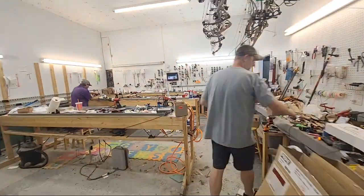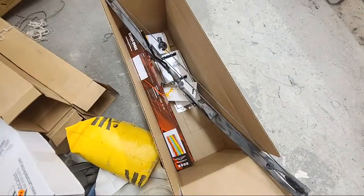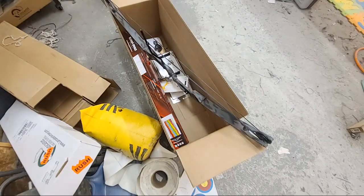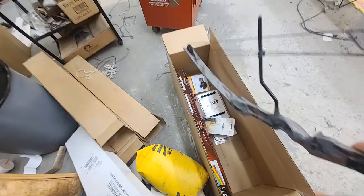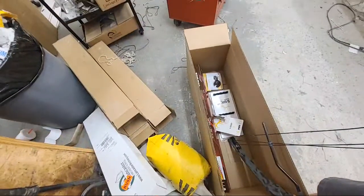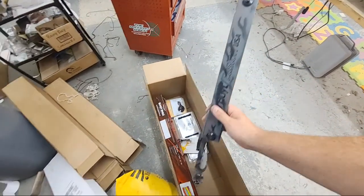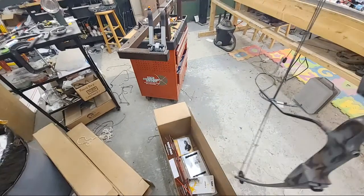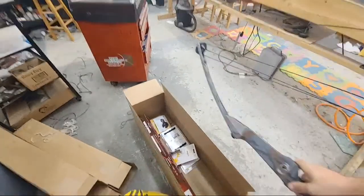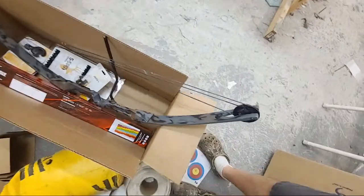Oh, we got this beauty to tune as well. An old Hoyt. Let's see, what model is this thing? He said this thing had been sitting for 20-something years. Never touched. Spectrum 1000. He's getting some newer stuff put on it. So that'll be a neat one.